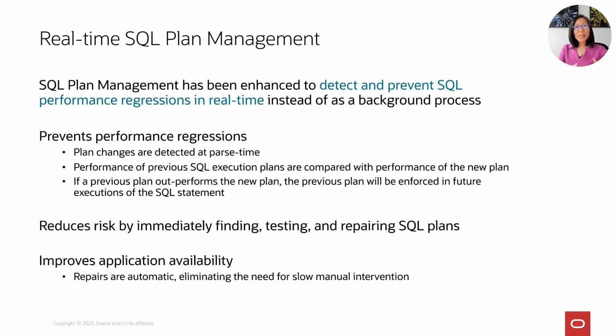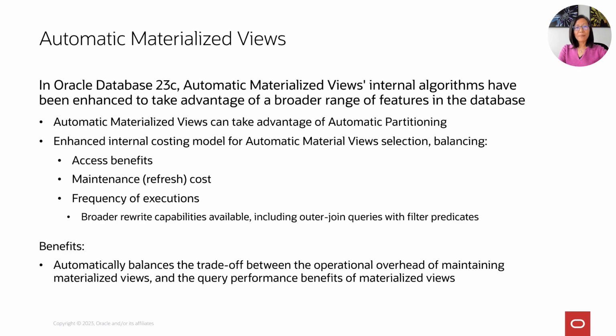Oracle Database 23c can automatically detect regressions in SQL plans and provide the optimal plan. It'll also automatically intercept errors that may previously have thrown ORA-600 messages and come up with alternative solutions that will return the expected results without any interruption to the application. This feature proactively handles SQL plan issues that can cause application errors or slow down the response time.